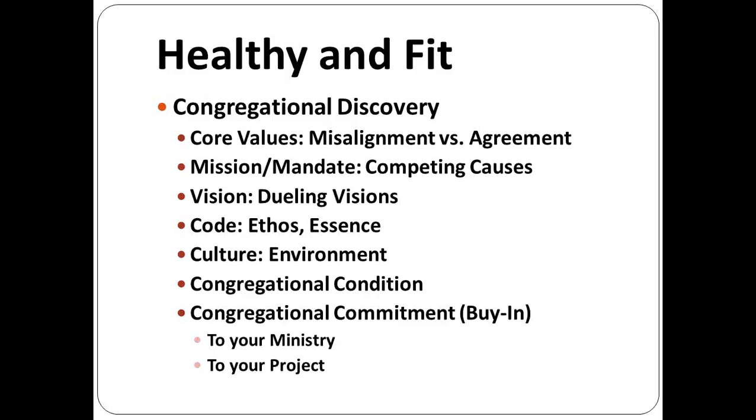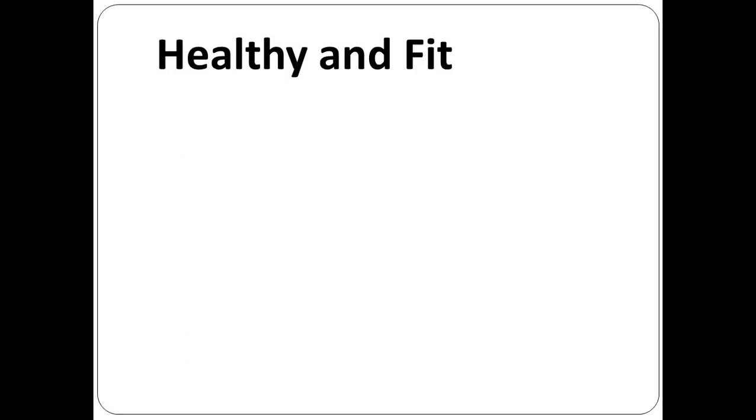And so you've got some congregational discovery to do to look at their values, their mandate, God's vision for your ministry, the code, who they are really at their very core, their DNA as a church, the culture, the condition of your people spiritually, their service involvement, and you want to know whether or not they're committed.